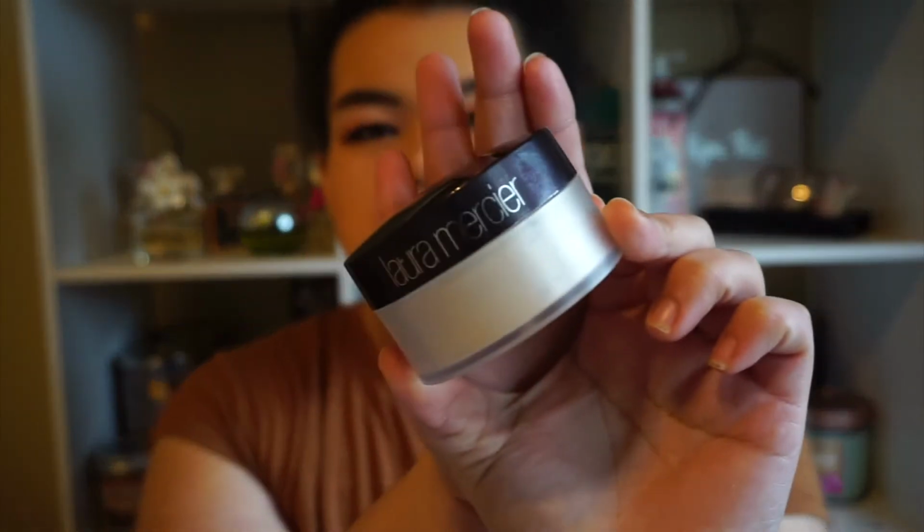Now I'm moving on to setting powder. That is the Mercier Translucent Setting Powder. I've had this forever, it feels like, and I'm just getting to the point where a few months from now I'm going to need a new one. There's not very much left in here, but I've had this for so long, and when I first went to get it, I was like, you want me to pay $30 for a powder? I was like, you gotta be kidding me.